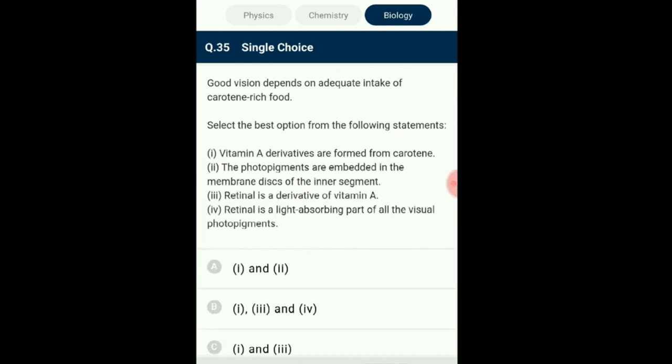Question number 35. Good vision depends on adequate intake of carotene rich food. Carotene is the source of retinal, which is involved in the formation of rhodopsin of rod cells. Retinal, a derivative of vitamin A, is the light absorbing part of all visual photopigments. So the answer for this question is, from the given four statements, first, third and fourth statements are the best option from the following statements.